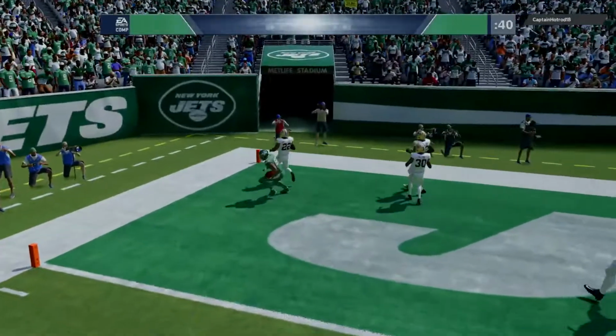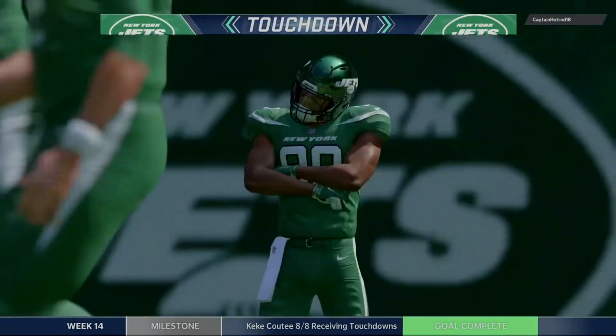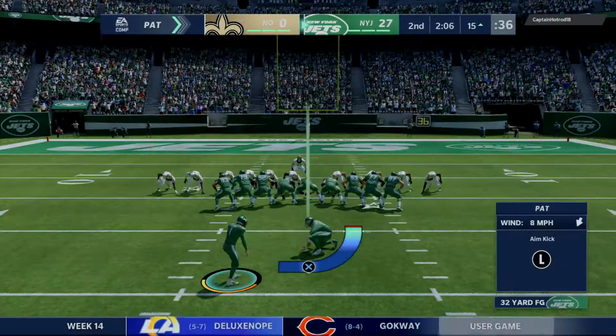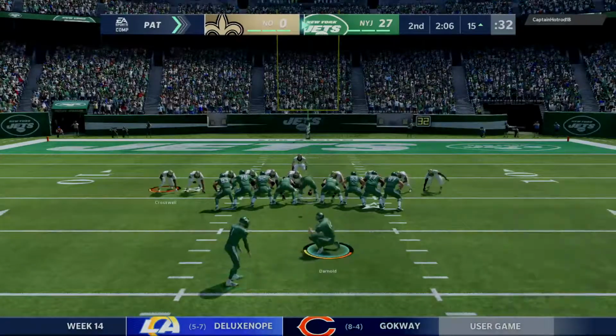And this will be caught in the end zone. Touchdown, Jets. Kiki QT with touchdown number 8 on the year. And the Jets will extend their lead.